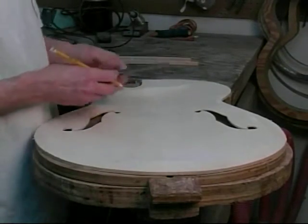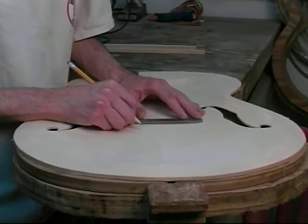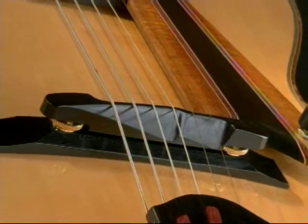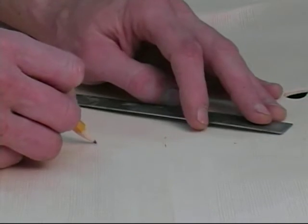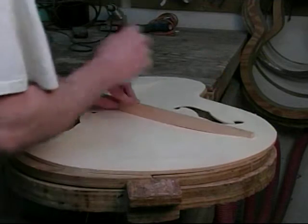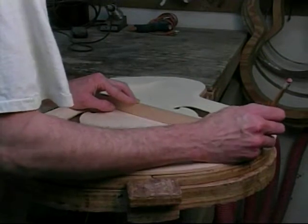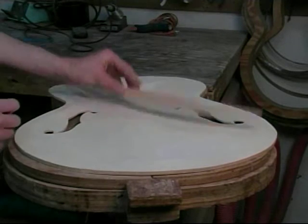To locate the positioning of the bracing, I'll begin by placing a few marks on the inside of the top. I'll mark the center line, the approximate location of the bridge, and spacing of the bridge posts. Most often I use a traditional X-braced pattern. I'll position the first rough sawn brace and mark the endpoints. And the other.